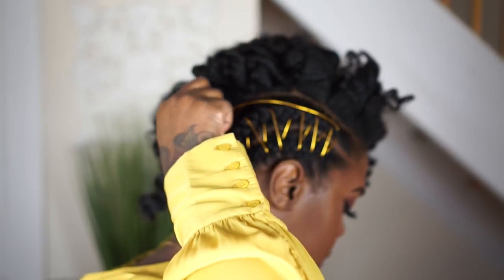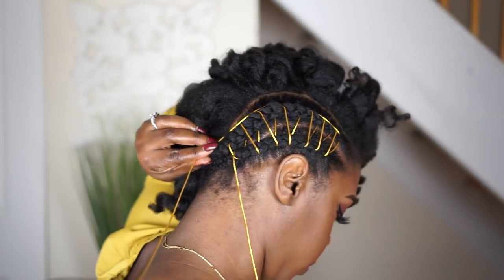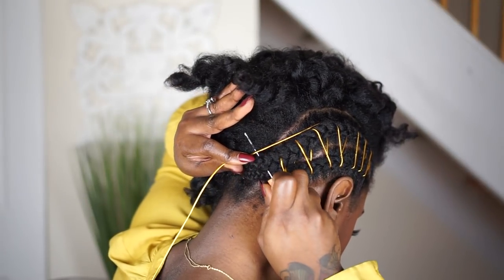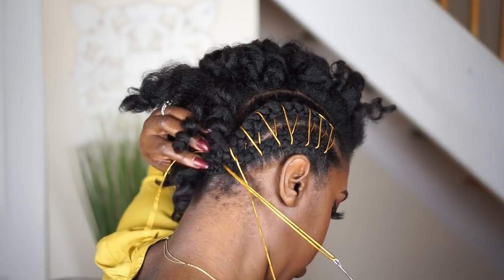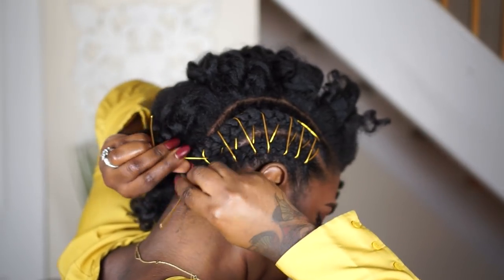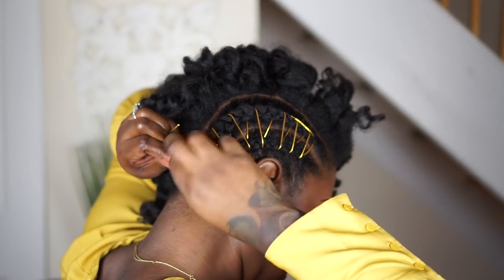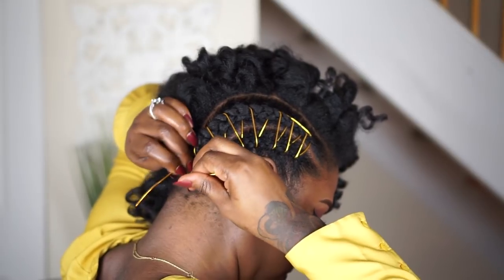You take that front yarn and just line it across the top of that top cornrow. And then you're gonna crochet that top yarn down to the bottom. Cut the excess yarn off and then tie those two pieces of yarn, the open ends, into a knot. And then once you tie that into a knot, you're going to cut that excess two pieces off. And there you go.